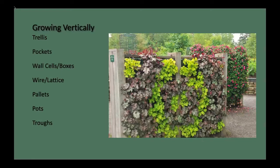Then there are the vertical garden pots. So there are pots that can stack on top of each other, and you can create pyramids if you want, or you can just have a strawberry planter, for instance, that has many little pockets. I don't know if any of you have seen that. I've already forgotten the name of it, but it's basically an oversized strawberry planter concept that reaches up to about 7 or 8 feet tall, and it has all these little pockets that you can actually turn if you want for access as well.